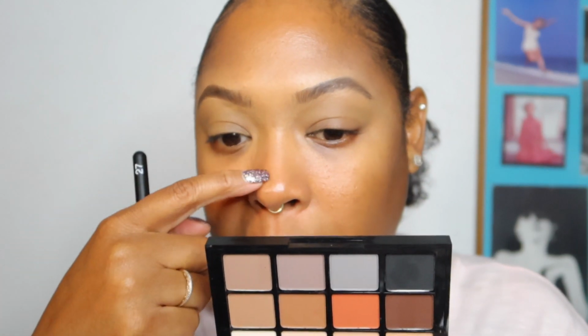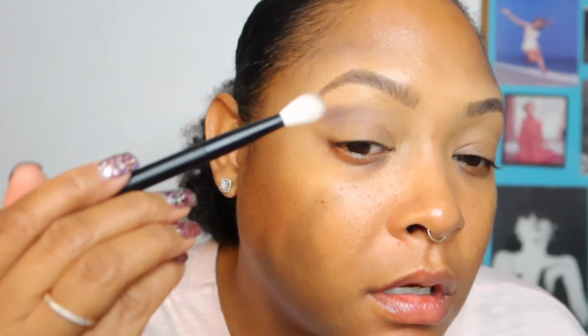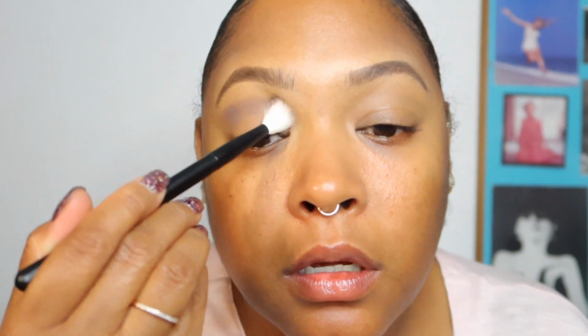I went ahead and primed my eye with my MAC Paint Pot in Contemplative State. I think I want to go into this shade here. It looks kind of grayish on camera, but it's kind of a taupey purple. I'm going to take a rougher 27. This is a really fluffy brush, and we're just gonna pat this into the crease. And then we will blend.